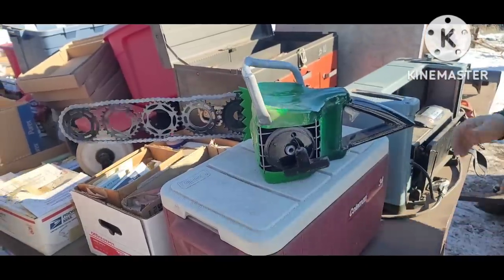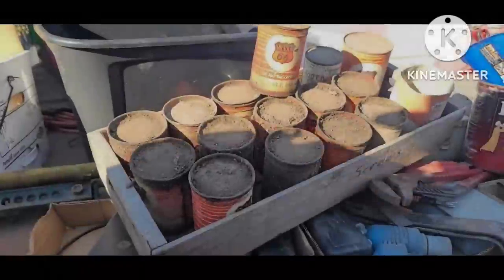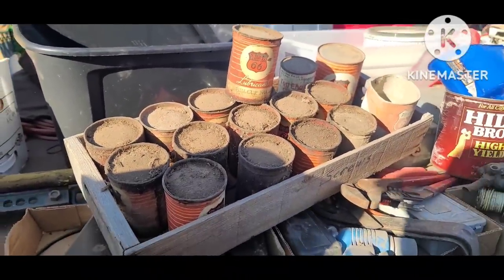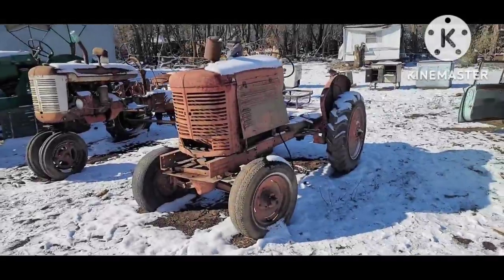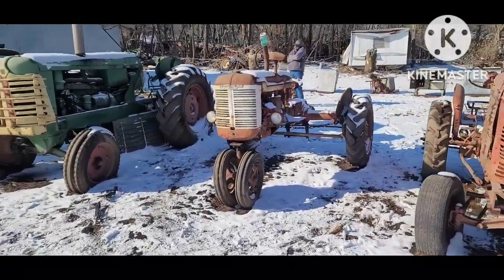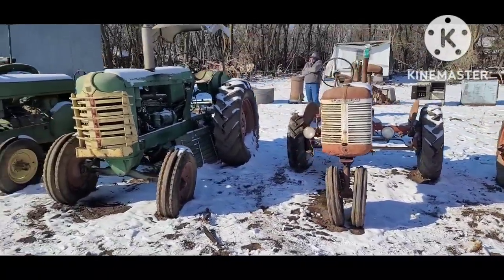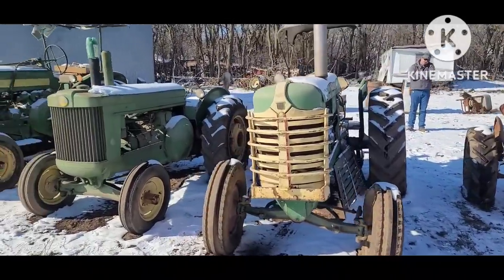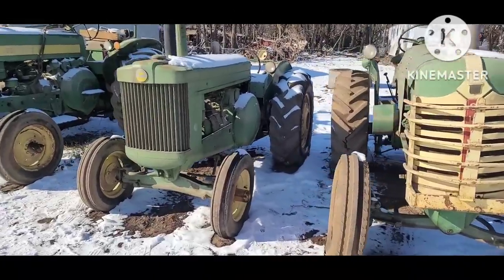Breaker box and more. 10, 15, 20, 25, 30, 35. Whole row of tractors. First one's a bit of a Frankenstein. Rest of these are a mix of all different brands, some common ones, some rarer ones.